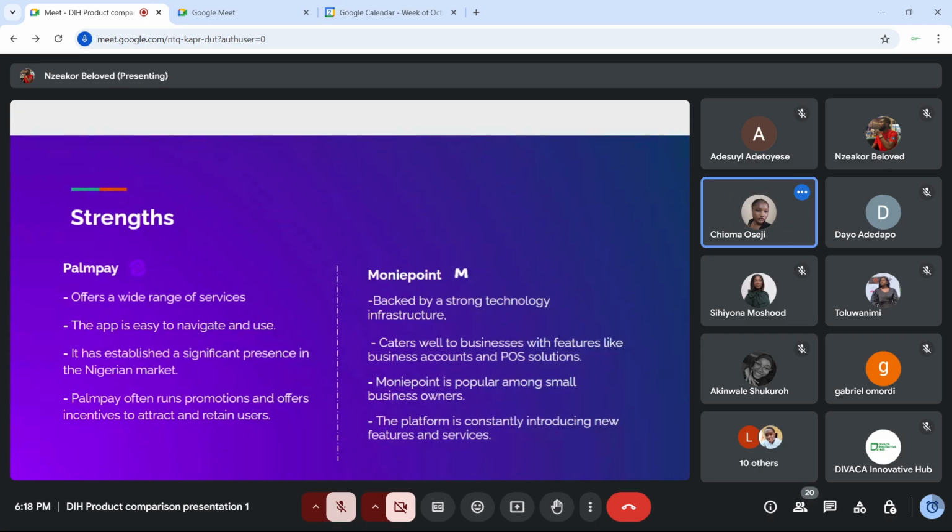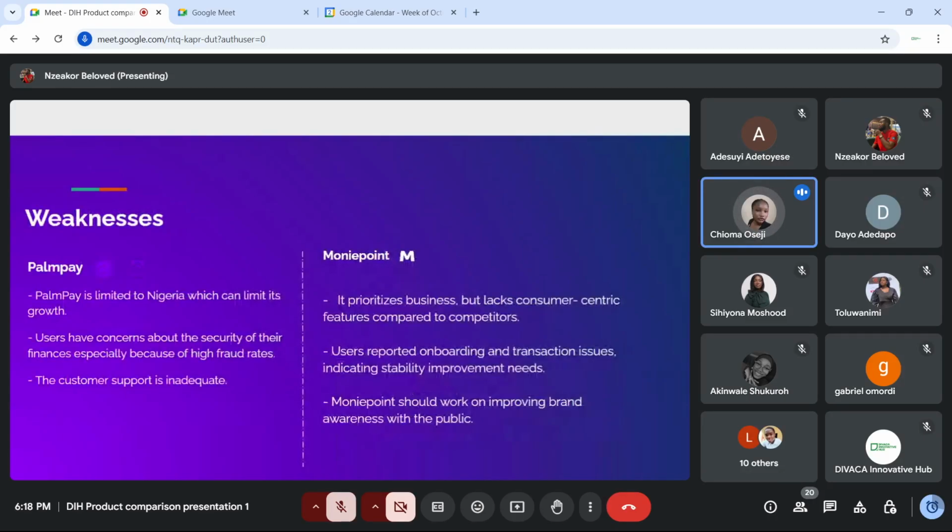Next slide, please. The weaknesses: PalmPay is limited to Nigeria, which can limit its growth. And users are always concerned about their money. Most times when you tell people that you're using PalmPay, they're like, "Oh my god, you're using PalmPay? Hope your money will not miss. Are you putting big money? Are you putting small money in PalmPay?" Their customer support is also very inadequate. It's not as good as other banks. While MoneyPoint prioritizes business. They're not really focused on individuals. Users have reported onboarding and transaction issues. They can also work on improving their brand awareness in public. Next slide, please.